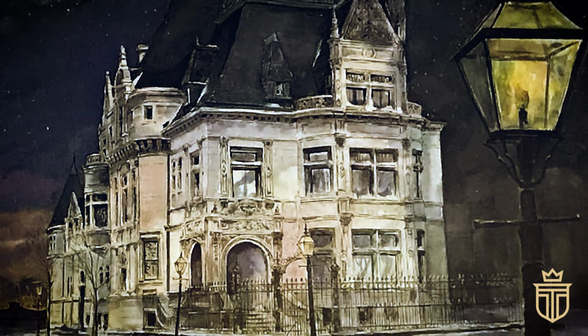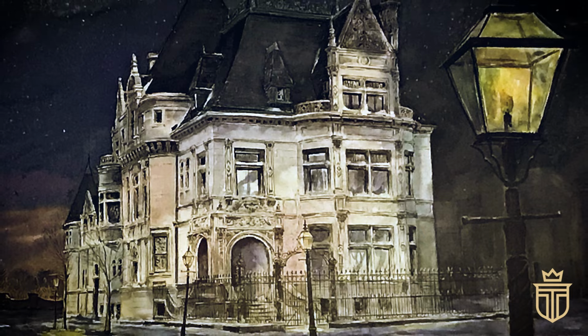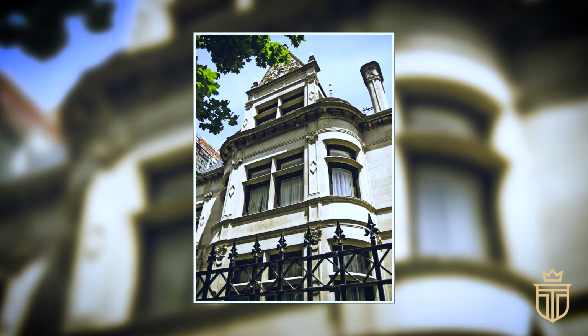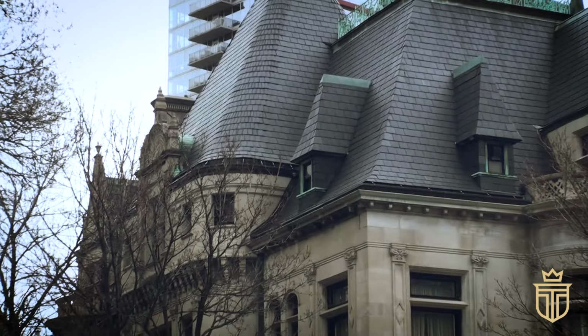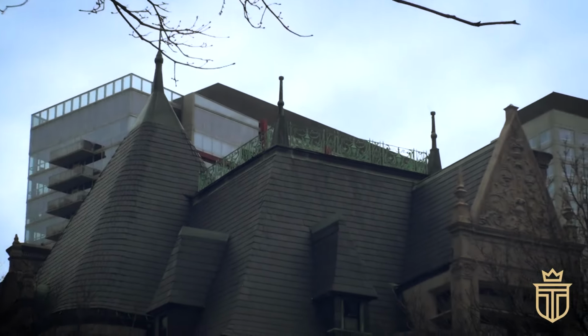Rising from manicured grounds, the estate's European-inspired turrets and graceful arches create a chateau-like profile that exemplifies the period's most sophisticated architectural elements. The exterior's intricate stonework serves as a prelude to the treasures within, highlighting the impeccable craftsmanship that defines this Gilded Age masterpiece.